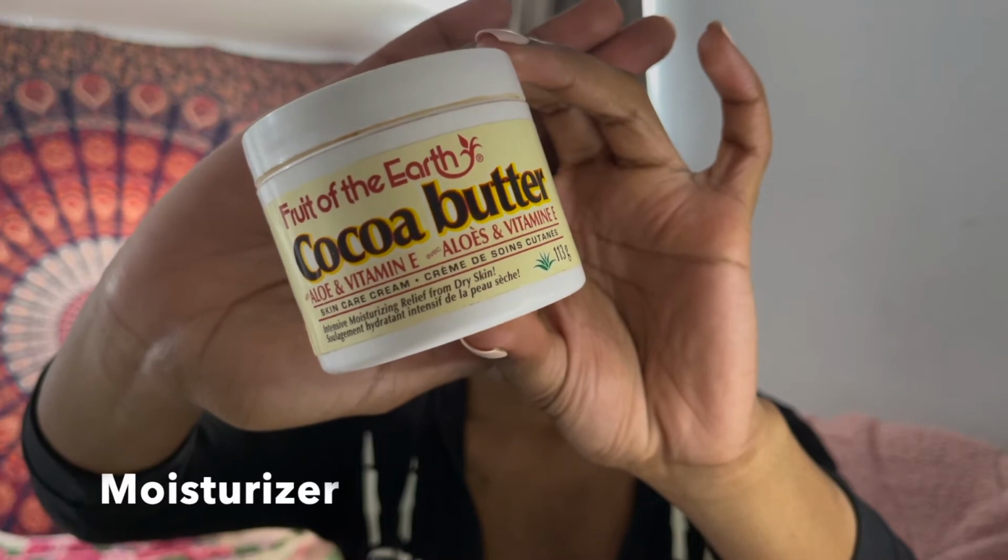Next, I'm just using this cocoa butter with aloe vera and vitamin E moisturizer and applying that all over my face just because of my eczema. My skin gets super dry these days. I don't even know why. I've never had dry skin before in my life, but I add this just to make sure that my skin doesn't crack during the day, because when eczema dries and it cracks, it breaks open, and it's the worst. So really focus on moisturizing.